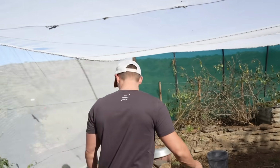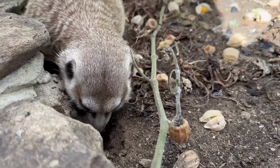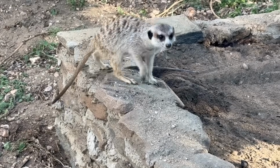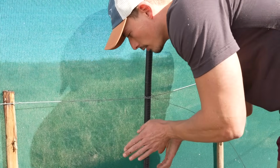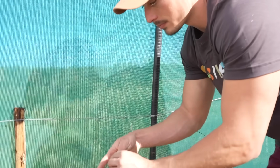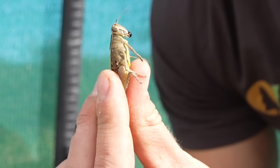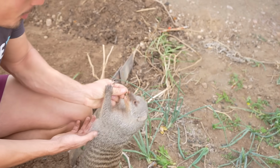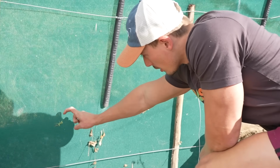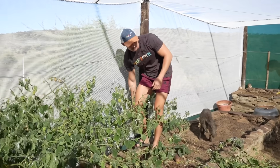Some hard work. As you can see, Zoey and Minki and Jerry, they all want to help us. So I just saw a cricket that I'm going to catch for either of the meerkats or Zoey. Hope I can catch. I'm fast enough. Good, I have it. You see, this is their favorite food. Go. She just loves it. Zoey. She's very athletic.